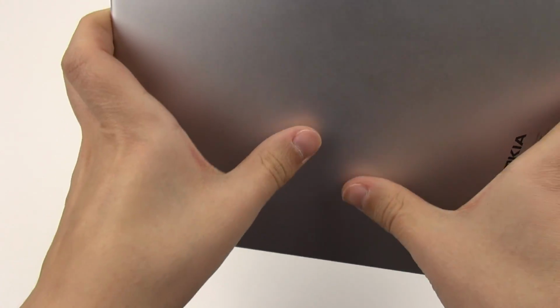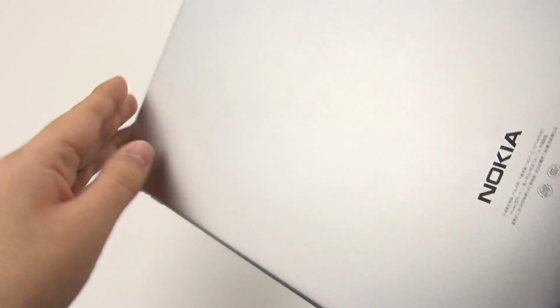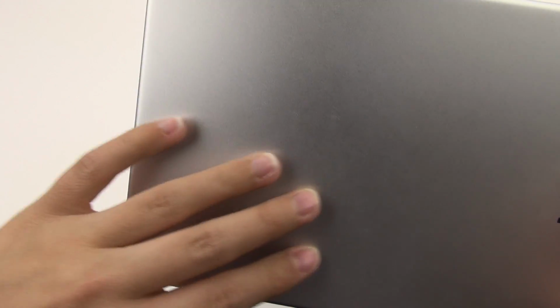Now, of course, with any of these matte backings, after I get my fingerprints all smudged all over it, I can start to see them, and it kind of starts looking a little bit grimy on the back, but I'm easily able to clean it. Not too big of a problem.